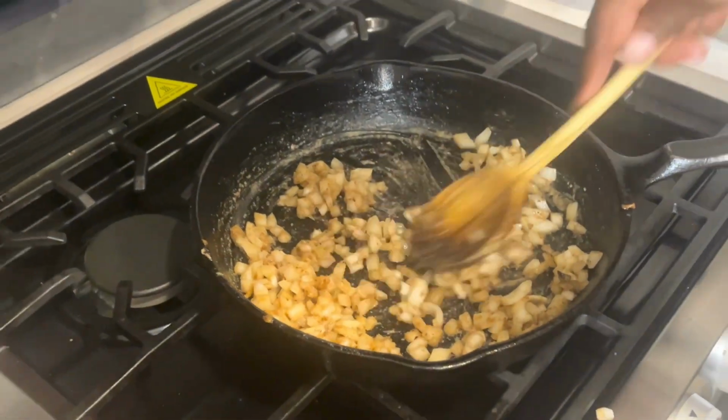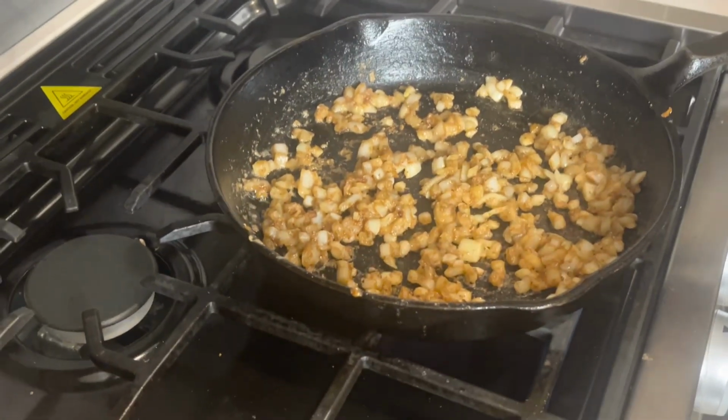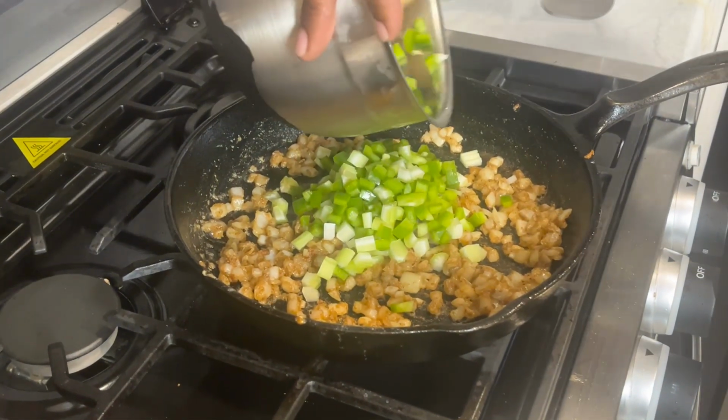So we will let those onions cook for 2 or 3 minutes. Our onions have now cooked for about 5 minutes, nice and soft, and now we'll just toss in the rest of our vegetables.